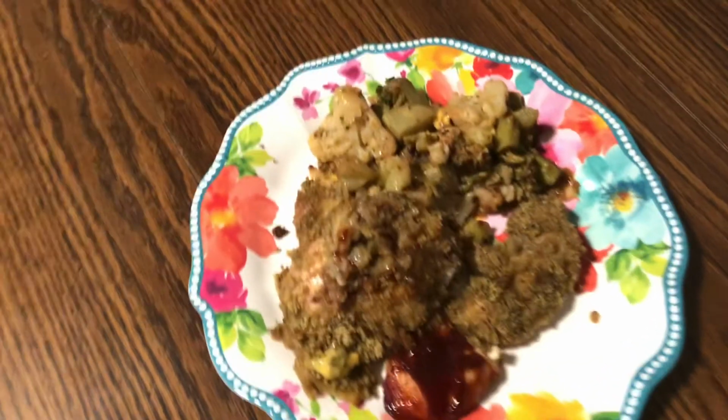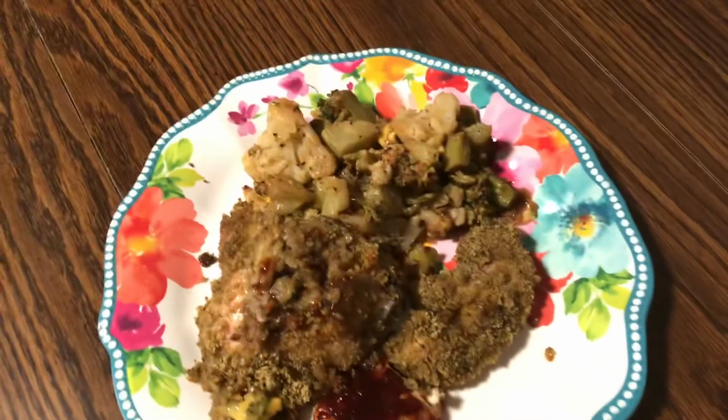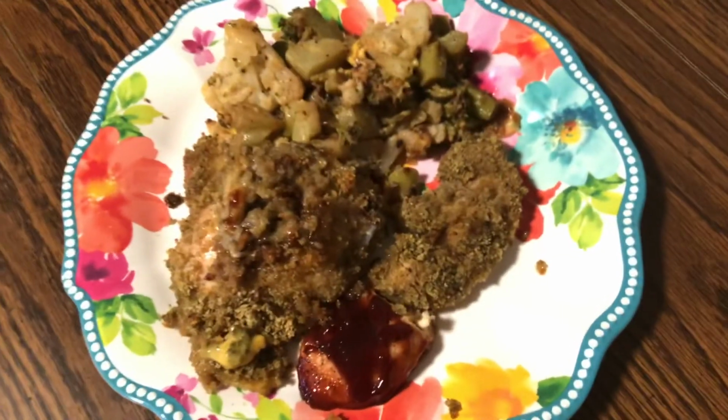All right, guys, here's my plate. I got a chicken thigh. I got a boneless tender, and I got broccoli and cauliflower, and I'm going to get a lemon and sprinkle some lemon on my stuff, and I'm ready to eat, guys. All right, guys, so this is what's for dinner tonight. A quick chicken shake and bake, guys. I hope it's good. I'm sure it will be. And broccoli and cauliflower.